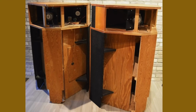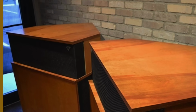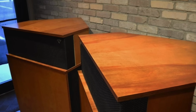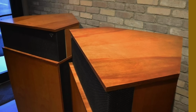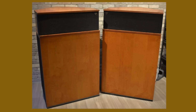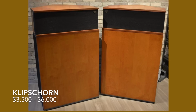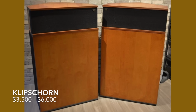The Klipschorn holds a special place for vintage audio collectors. Its historical significance as an early high-fidelity loudspeaker, its unique and iconic design, its exceptional efficiency, perfect for tube amps, and its powerful dynamic sound all contribute to its revered status. Owning a Klipschorn is owning a piece of audio history that continues to deliver a truly immersive listening experience. It is a living legend that has stood the test of time.